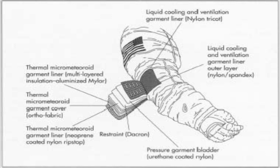To protect against pressure changes, the pressure bladder, which is the inner layer of the spacesuit, is made of neoprene-coated nylon and urethane. Urethane has a low heat resistance and a melting point of 50 degrees Celsius, so it's very crucial that there is thorough insulation to prevent slight issues with the structure and processing of the urethane, such as total melting. Another important piece of the suit is multi-layered aluminized mylar.